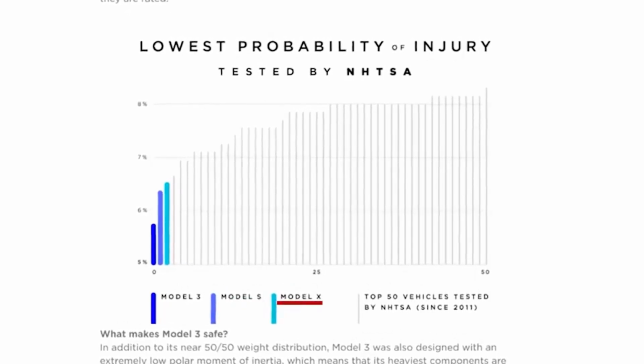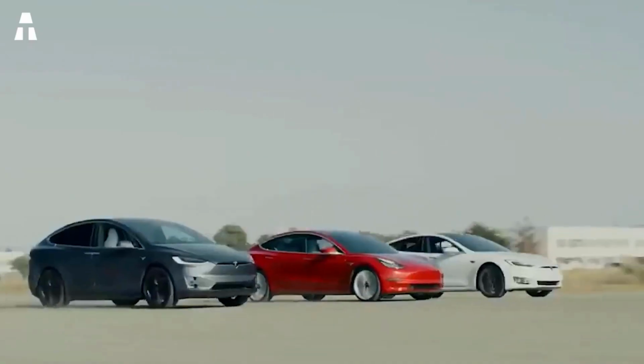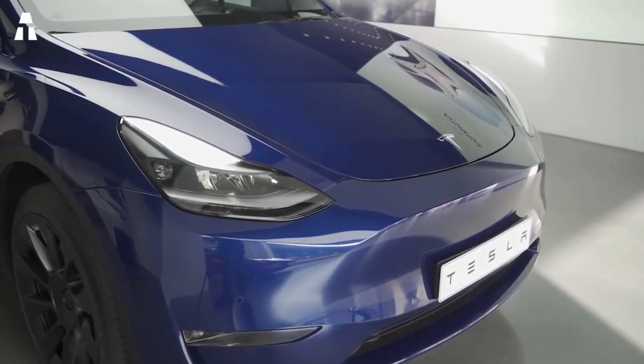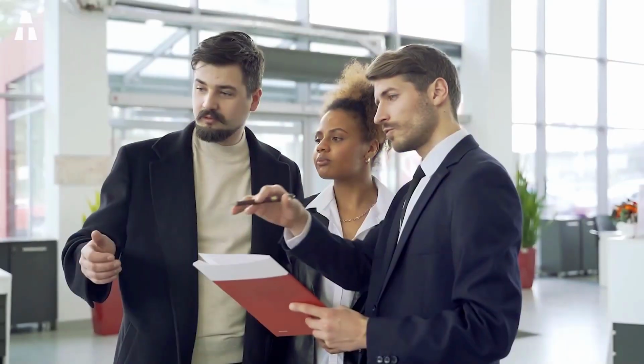In 2021, the Tesla SUV model was named the safest car ever tested in its class. Many users immediately turned to this model, but how did Elon Musk get ahead of his competitors? How did the company manage to achieve such a feat? Stay tuned, we'll tell you all about it.